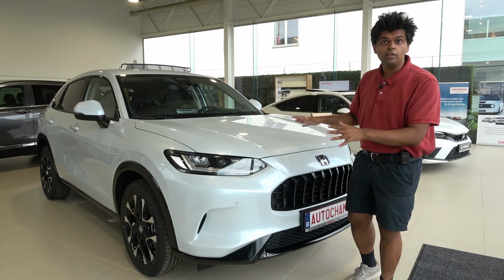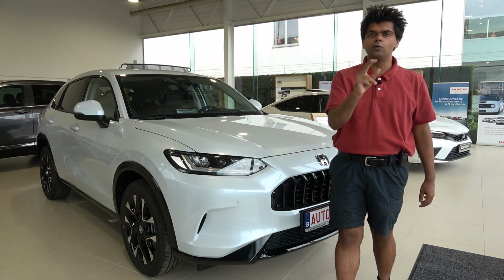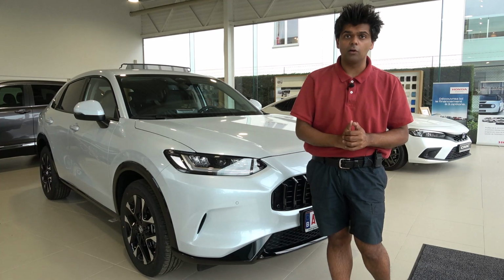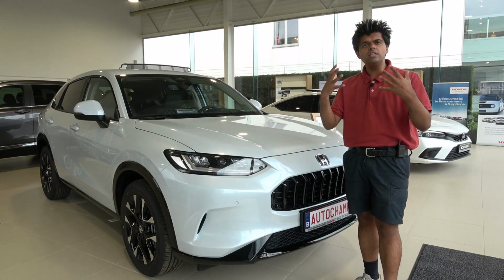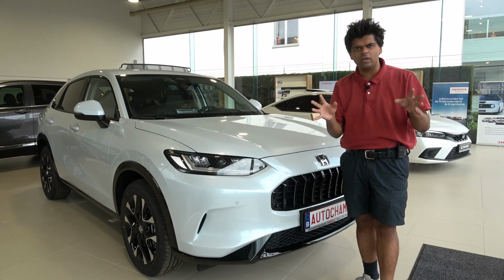This Honda ZR-V is suspiciously American to me, but it doesn't surprise me at all, guys. In fact, here's the thing about Honda. Honda expanded in the North American market. They grew in the North American market, which explains why a lot of their cars have this really American style to them. It's like there's a bit of an identity crisis.